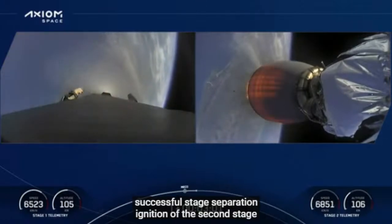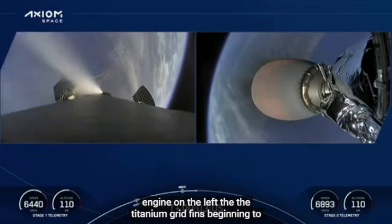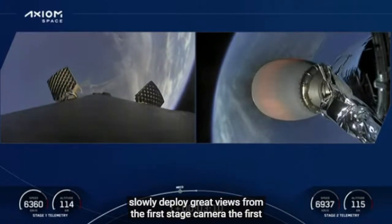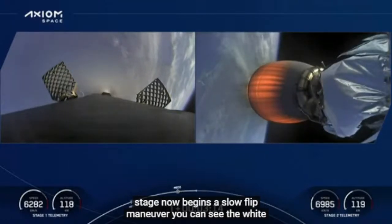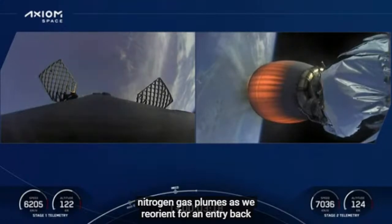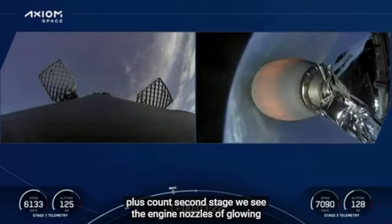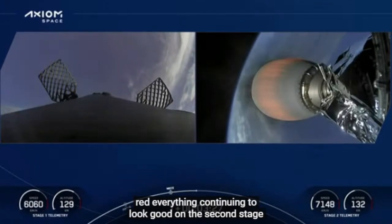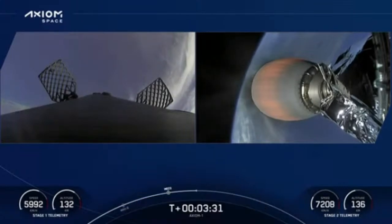Successful stage separation, ignition of the second stage engine. On the left, the titanium grid fins beginning to slowly deploy. Great views from the first stage camera. The first stage now begins a slow flip maneuver. You can see the white nitrogen gas plumes as we reorient for an entry back through the Earth's atmosphere a little bit later in the count. Second stage, we see the engine nozzle glowing red. Everything continuing to look good on the second stage.